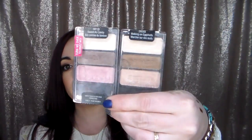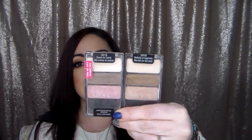Let's get into shadows. So that's gonna be the last part of this video, and I have a couple palettes and things that I wanna mention. To start off, most reached for of mine are these Color Icon Trios from Wet n Wild, specifically Sweet as Candy and Walking on Eggshells.